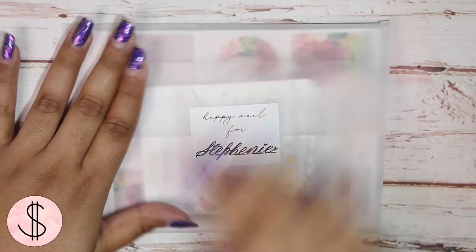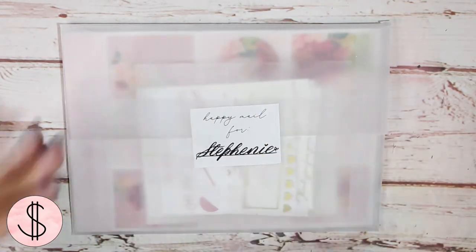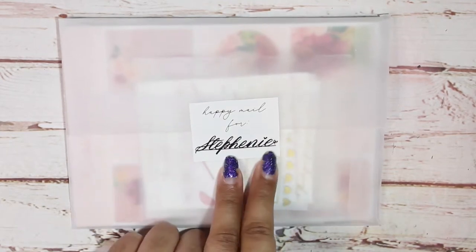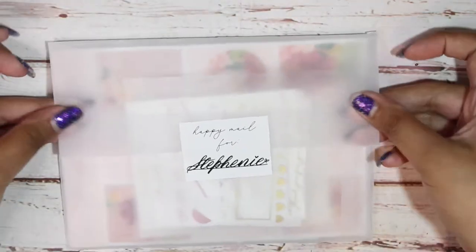Okay, so the first shop that I have to show you guys is the Pretty Pink Co. And as per usual, their packaging is always amazing, beautiful, spot on. I love the fact that they take the time to write your name on the front. It says Happy Mail for Stephanie, and it's so cute because there's a little bow at the end of that. On the other side, it has this cute little doily. So I'm going to take everything out of this super cute frosted vellum envelope, and I'll be back in like 2 seconds.